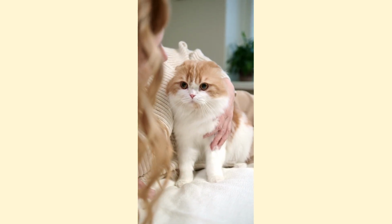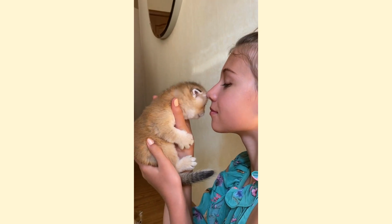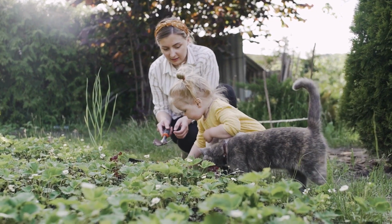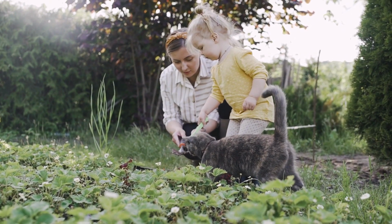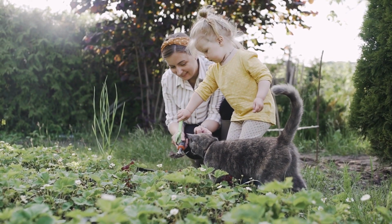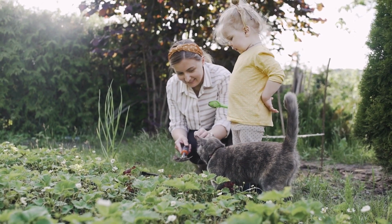How can we, in turn, show him all the love we feel for him? Here are three ways to give your cat love, and above all, to show it. 1. Say I love you in cat language: squint your eyes. If you want to show your cat love, you might as well say I love you. How do you say it in cat language?